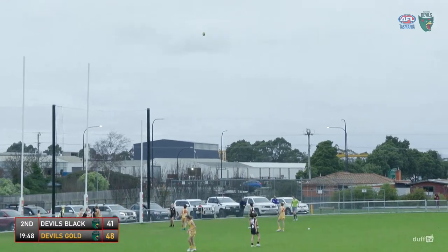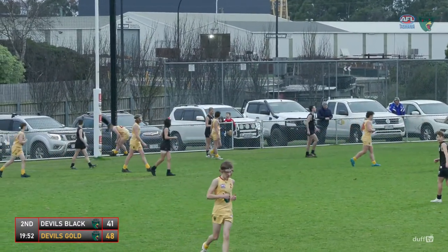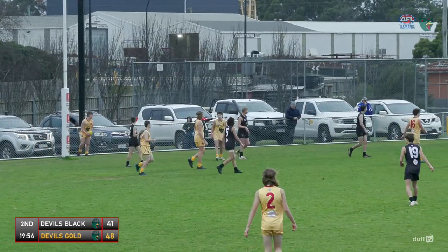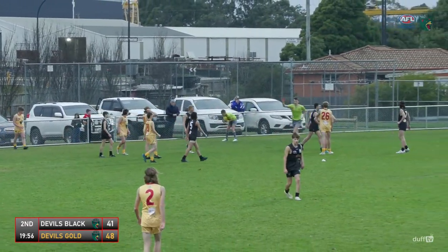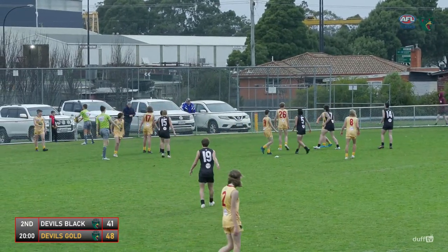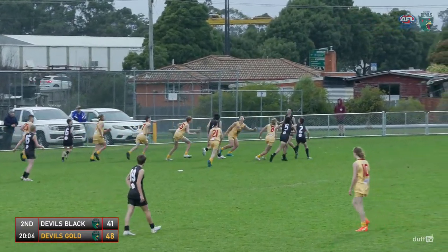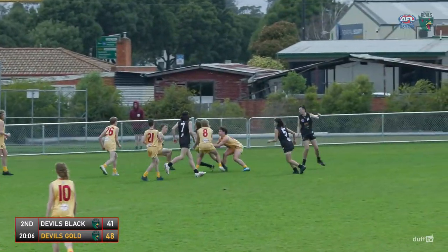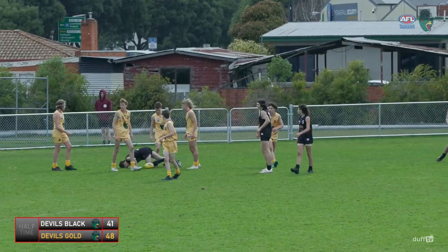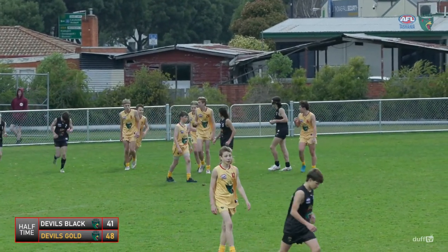It's a lovely shot on goal. That looks like that ball's going backwards in the air. And the ball's just been pushed to that outer wing pocket. And we'll have a boundary throw-in with only seconds remaining. Can there be a free kick here in the ruck contest? Probably should have been. But the umpire says that's time.